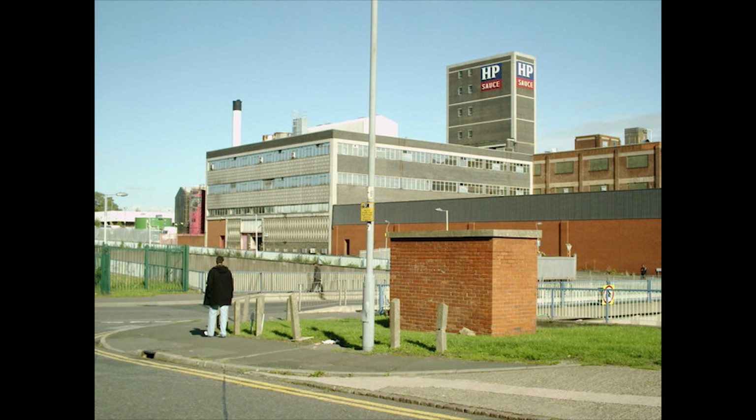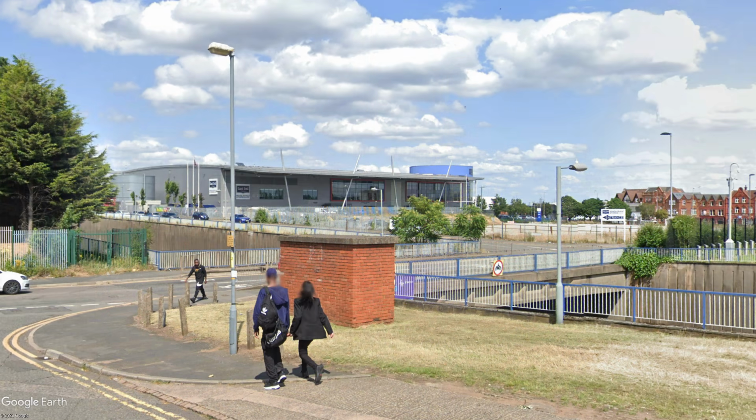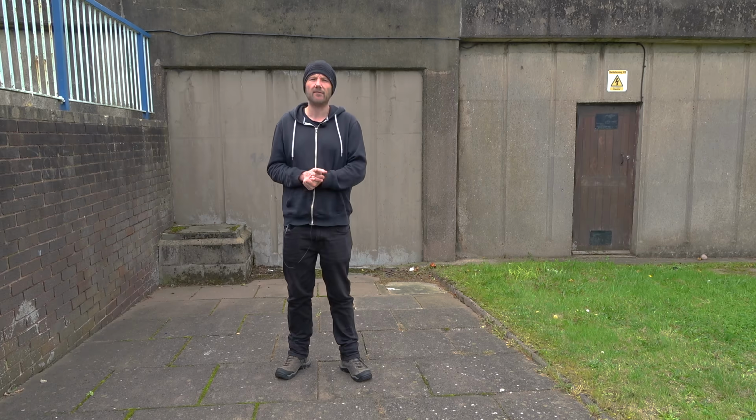The factory has long since been demolished, but before it was, the thousands of gallons of surplus HP sauce that they'd made was shipped over to Holland, bottled up there and then shipped back to the UK for sale, but at least Birmingham's got a clean air zone.